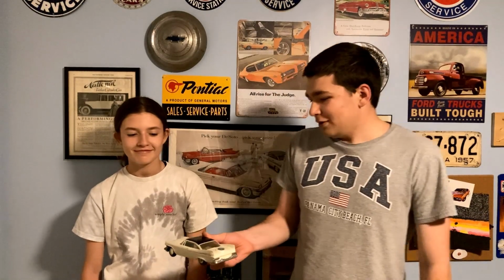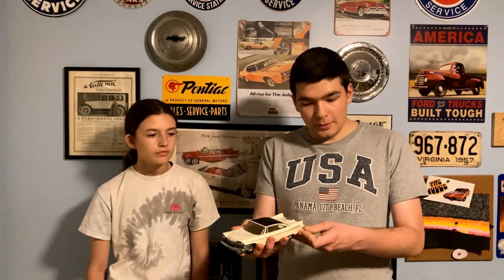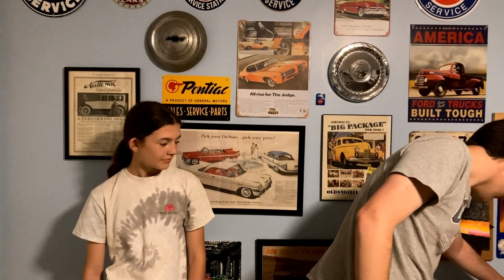You have 3 tries. What decade do you think it's from? The 70s. Try again. 60s. And again. 40s. The correct answer is 1950s. So specifically, this is a 1959 Plymouth. But you were pretty close when you got to the 60s anyway.